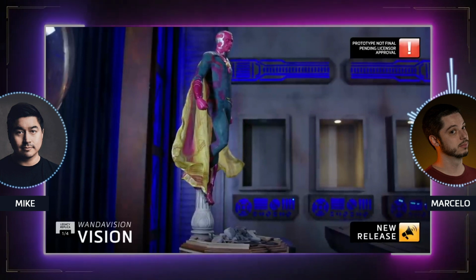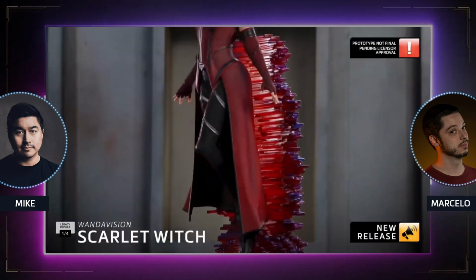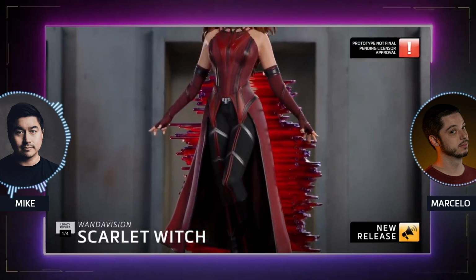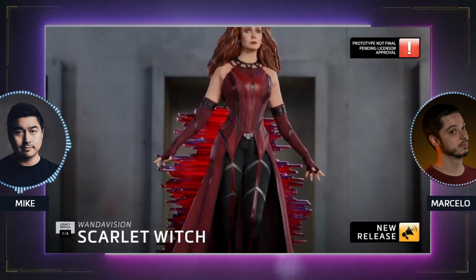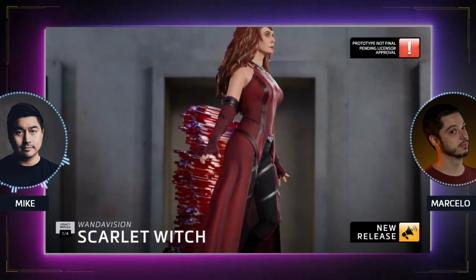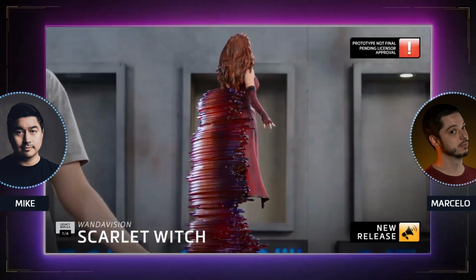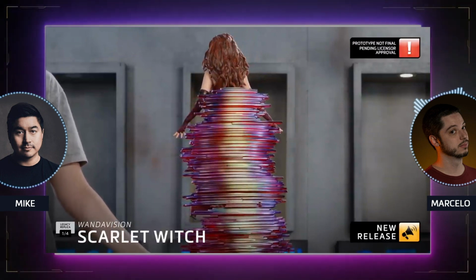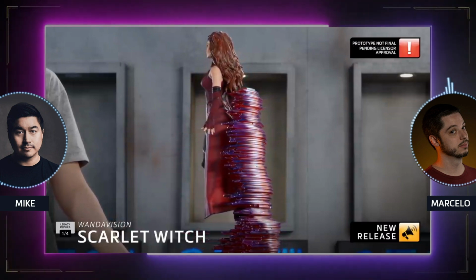And to be a companion, of course, we could not miss her, Wanda, in her Scarlet Witch costume. What a great costume, Mike, don't you think? Yes, it's absolutely beautiful. I mean, we hit a home run with the 1/10 version, and this quarter scale one is amazing, especially with the background from when she's breaking reality and it's tearing apart. Oh, it looks so good. Yes, it's the paint effect. You can see the change of colors depending on the light you put on.